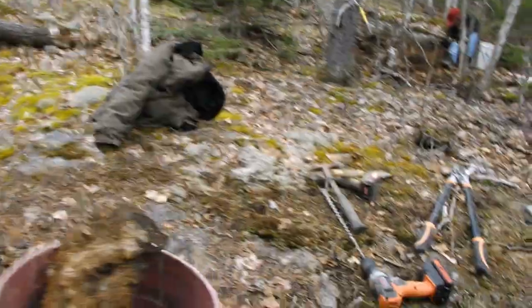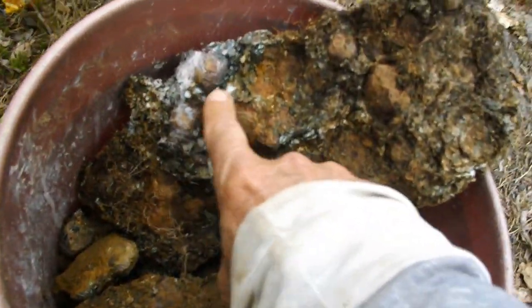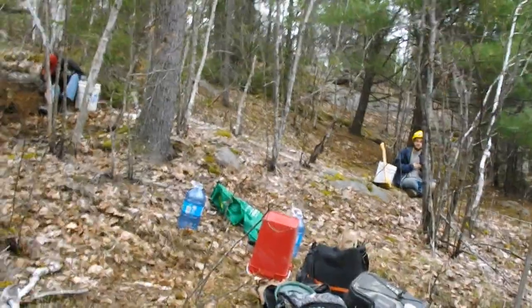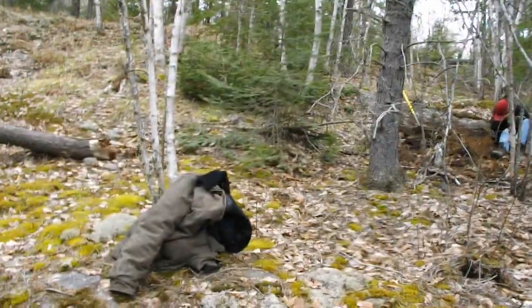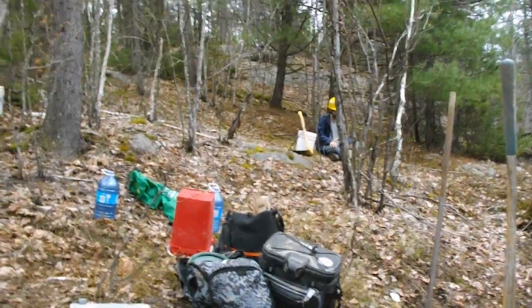This is Cecilio's. He's got some serious garnets in this stuff. And a whole pile of actual garnets. And we're gonna pack it in, because that's enough for one day.